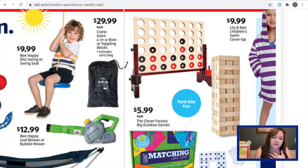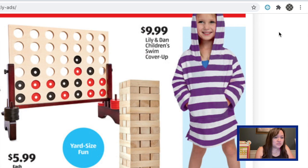I personally wouldn't get it right now just because I don't know where I would put this thing in the winter time. Plus, we do have the giant Jenga blocks, and those take up a lot of room and are very heavy. We did not pay $29.99. I think I paid like $40 or $50, and that was with like a coupon at Dick's Sporting Goods. So those are really fun, I think. And if you have kids that don't want to play Jenga right now, they could just build like forts and stuff. So $9.99 for the Lily and Dan Children's Swim Cover-Up.